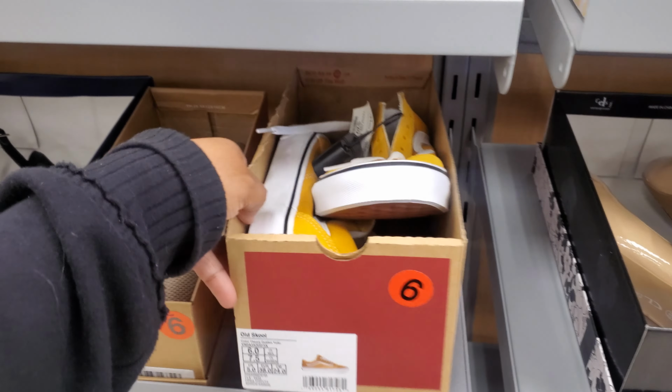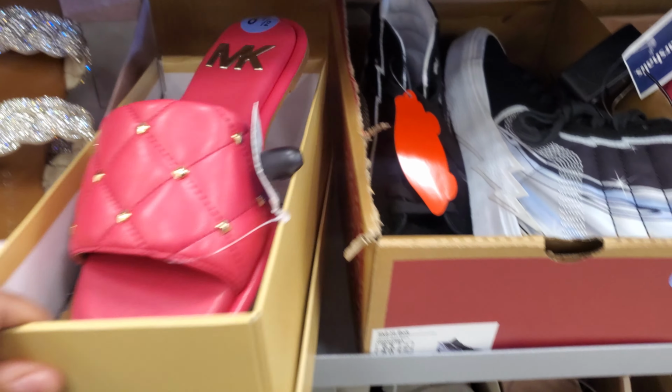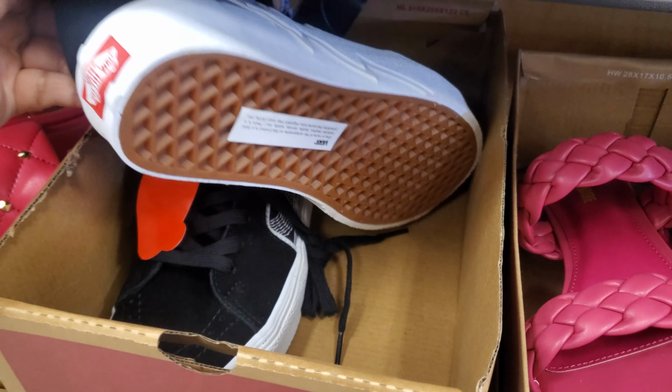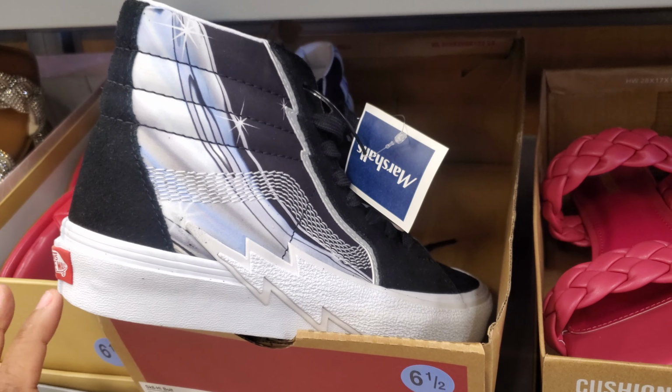I did find some yellow Vans. These are $29.99. Michael Kors, $4.50. The pink, MK, and more Vans. These are $35. Kind of reminds me a little bit of the David Bowie ones, but these aren't it though.